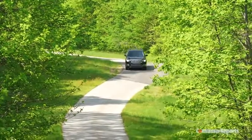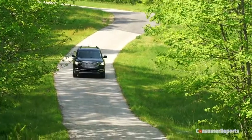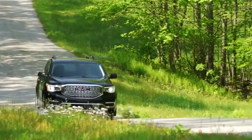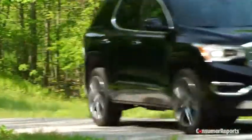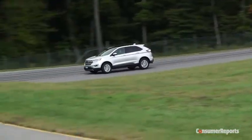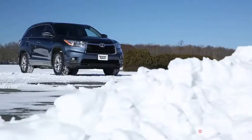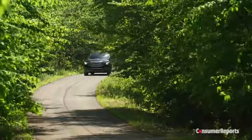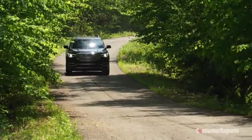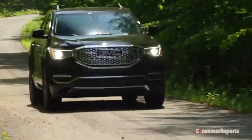No question, the Acadia gives General Motors a right-sized SUV, a product that they desperately needed in their corporate lineup. But the Acadia just doesn't really break new ground or stand out. The Jeep Grand Cherokee feels luxurious. The Ford Edge has athletic handling. The Honda Pilot is enormous inside. The Toyota Highlander is super reliable. But it's hard to sum up the Acadia in any way other than saying it's competitive. And maybe that's enough. For more on SUVs, check out consumerreports.org.